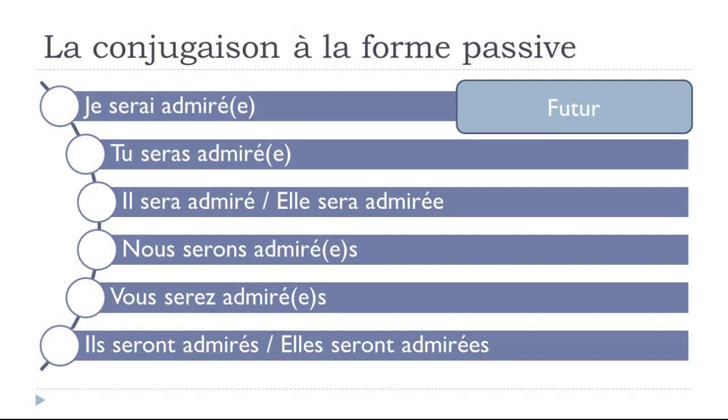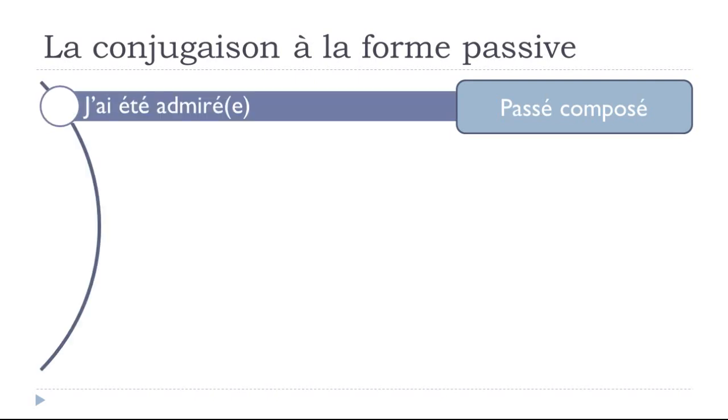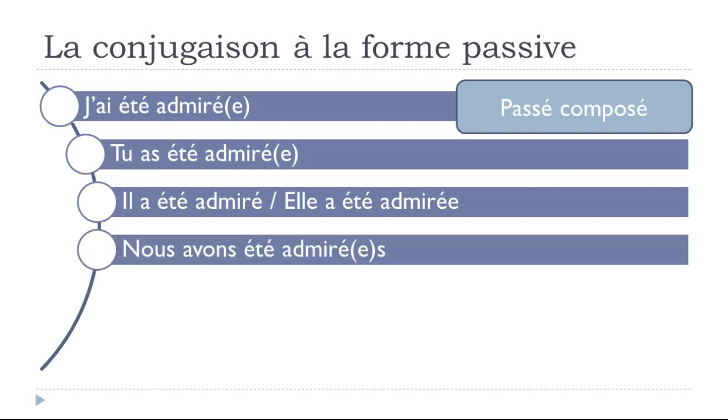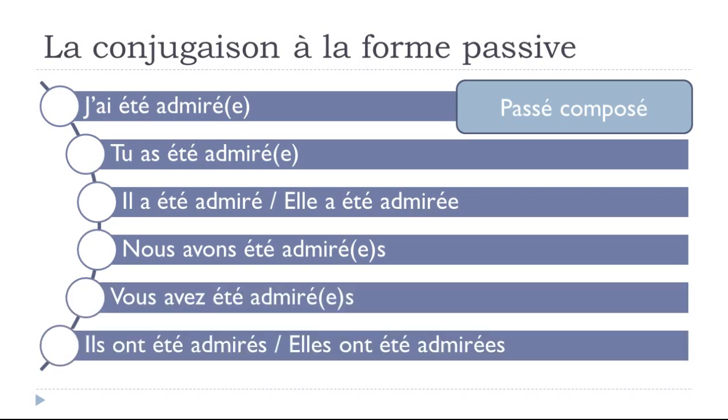So if we want to make this structure at the passé composé form, j'ai été admiré, you can see that here you've got j'ai été. So it's the verb être, to be, but at the passé composé form, alright? Tu as été admiré, il a été admiré, elle a été admirée, nous avons été admirés, vous avez été admirés, ils ont été admirés, elles ont été admirées.